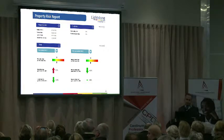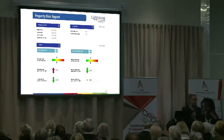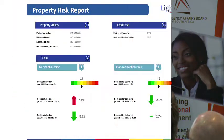So if you look at the property values, it gives you the estimated value. It gives you the expected lows, expected highs. Also shows you the replacement cost value. It looks at the credit risk, so the risk quality grade, so where the banks are happy to get involved in areas based on that percentage. Distressed sales factors. Crime stats.